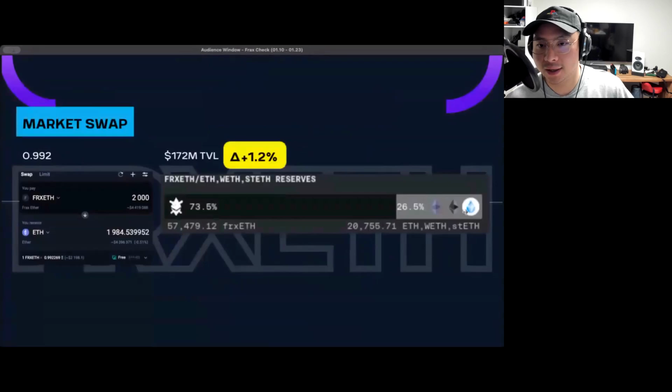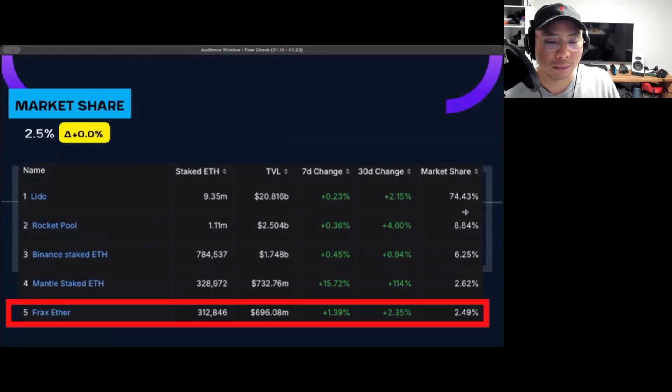Now, FraxETH is still a stablecoin, so we got to go in there and check the peg. Here, I took 2,000 FraxETH and swapped it for ETH, and I received an exchange rate of 0.992. Similarly, we have split the liquidity pool. Instead of just being all FraxETH and ETH, it's FraxETH and ETH, FraxETH and WETH, and FraxETH and stETH. So initially, I started with 3.5K FraxETH swapping into ETH. Now I have to divvy that number up because the liquidity is in other pairs. And speaking of the other pairs, all of the liquidity pools add up to 172 million in TVL, and the composition is roughly 73% in FraxETH and then 27% in the other ETH, WETH, and stETH pairs.